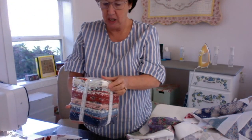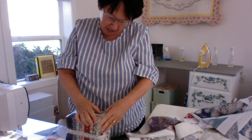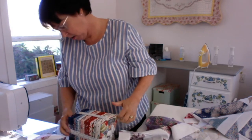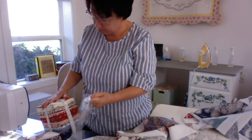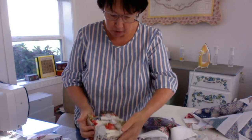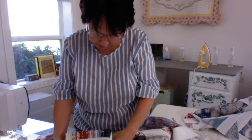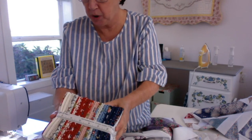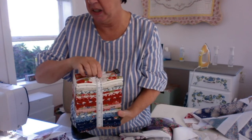It is the Belle Island by, who's it by? I think it's Minnick and Simpson. Hang on and I'll get it opened. Yeah, Minnick and Simpson. Look at it. Isn't it gorgeous? I'll try to get you some pieces so that you can see. I don't want to unbundle it. Absolutely beautiful. Creams, reds, pinks, light blues, dark blues. I don't know what I'm going to do with it yet, but I did get this in.